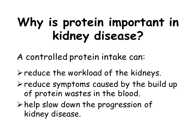Normal digestive processes break down protein and create natural waste products that are filtered by the kidneys and passed out of the body in urine. If you eat too much protein, your kidneys have to work harder to eliminate the waste products. A controlled protein intake may reduce workload of the kidneys, reduce symptoms caused by the buildup of protein waste in the blood, and help slow down the progression of kidney disease.